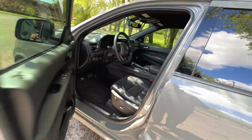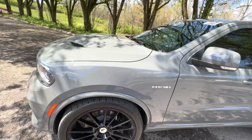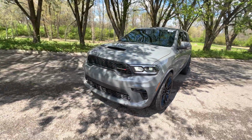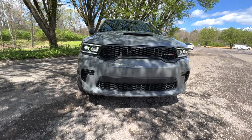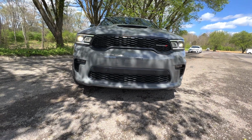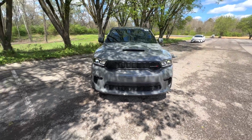And sorry, love those annoying noises that come on when you leave the keys in. Oh yeah, dude, that looks nice and mean. I'm about it.